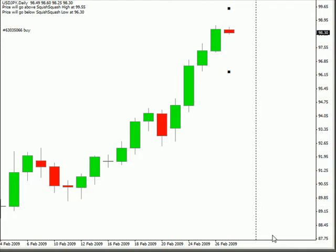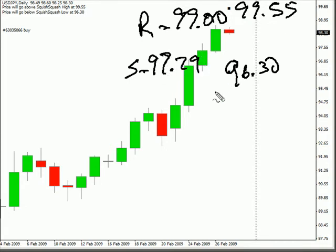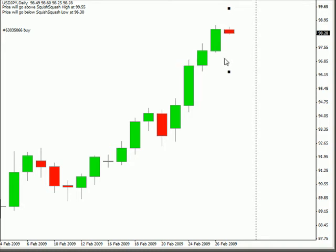We're looking at the US Japanese yen pair. This particular pair we're expecting to move as high as 99.55 and as low as 96.30. Look for some resistance to come in around 99.00 and look for support around 97.79 in this particular pair. This pair closed up today. It is moving higher and the bias is definitely to the upside at this point.